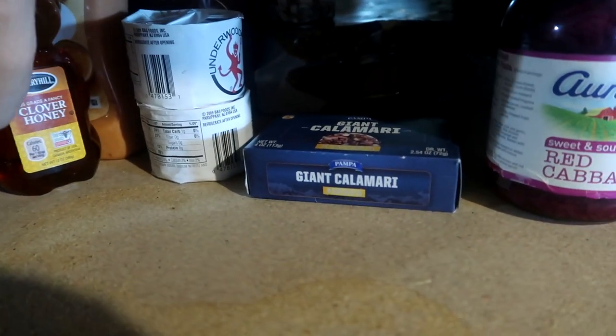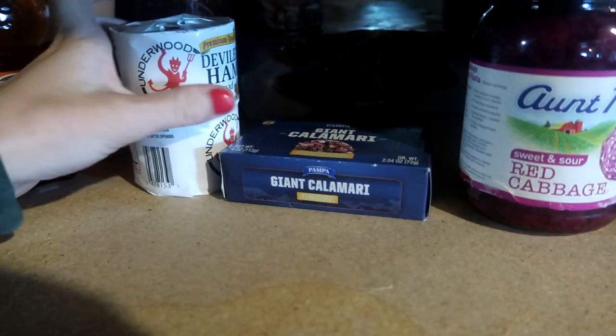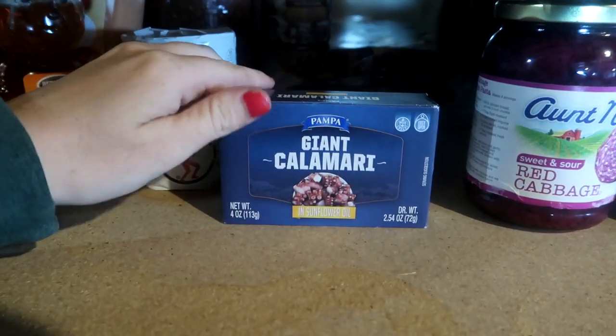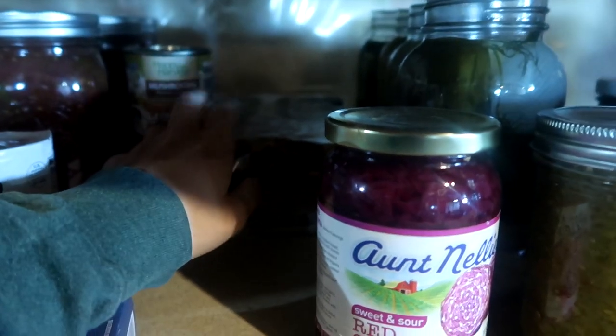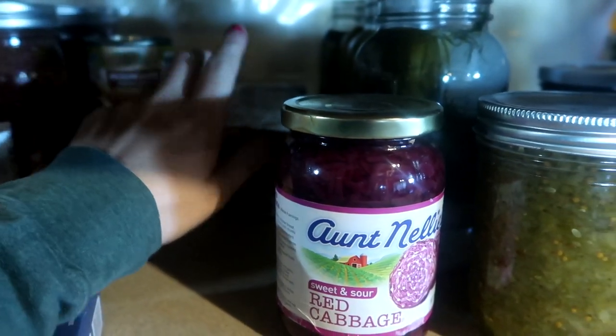My husband likes to keep canned meat down here of different varieties. We have a couple upstairs in the working pantry too. But he's got some ham spread, some calamari, a whole flat of mushrooms. We got these from Sam's Club. They were a pretty good price. We go through these pretty decently, mostly in spaghetti and pizzas and stuff that we make.